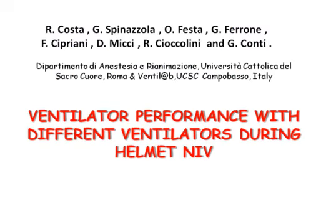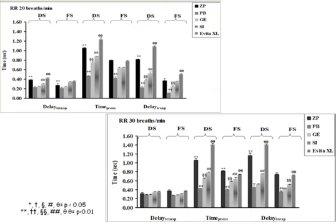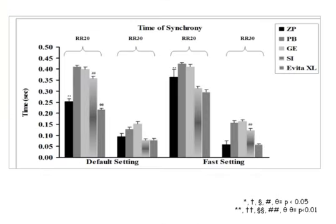But when you ventilate with a helmet, you even have to pay attention to the kind of ventilator that you are using, because not all the ventilators have the same performances. And in this study, we compared 4 ICU ventilators and a ventilator with a specific software for the helmet. And as you can see in our results, at 20 and 30 breaths per minute, this is always a bench study, 3 out of 5 ventilators have the best performances in terms of inspiratory trigger delay and expiratory trigger delay, both at 20 and 30 breaths per minute. And this can be translated in a better time of assistance of these 3 ventilators, both at 20 and 30 breaths per minute, with the default setting and with the fast settings. And always the fast settings significantly improve helmet performances during helmet ventilation.